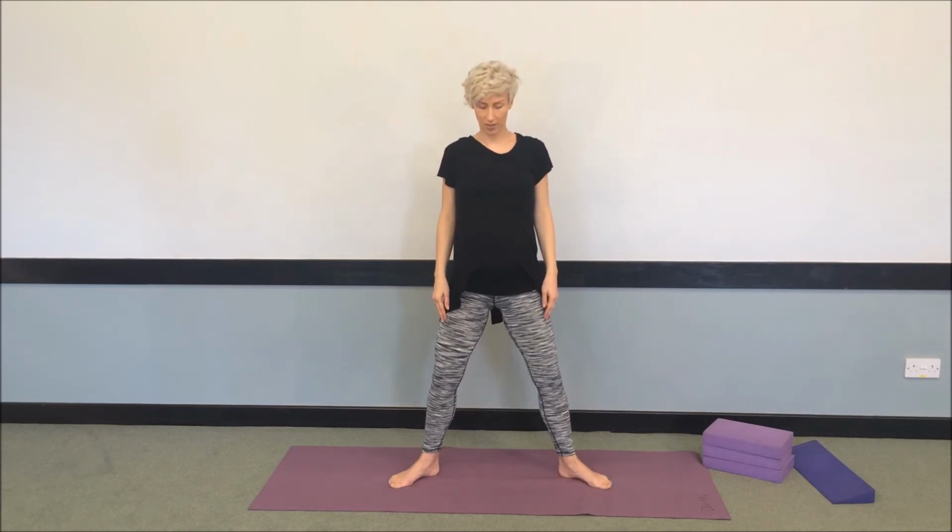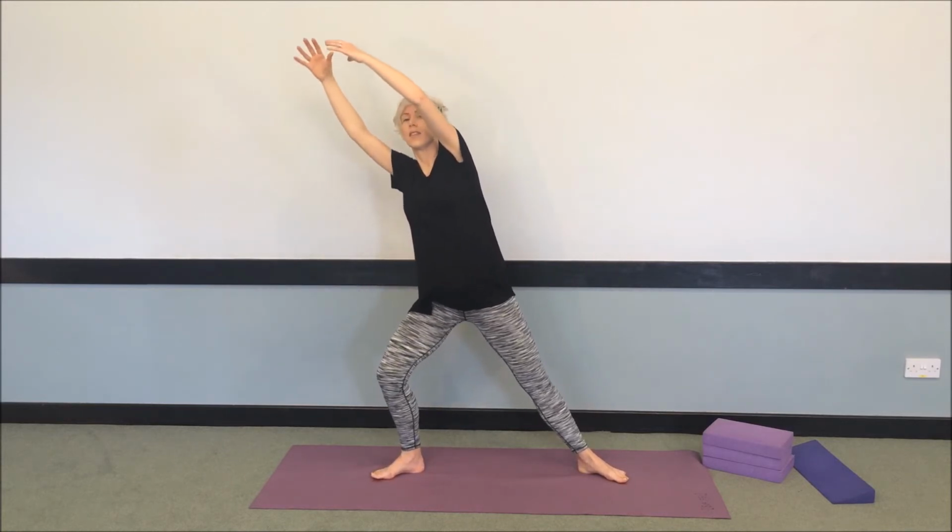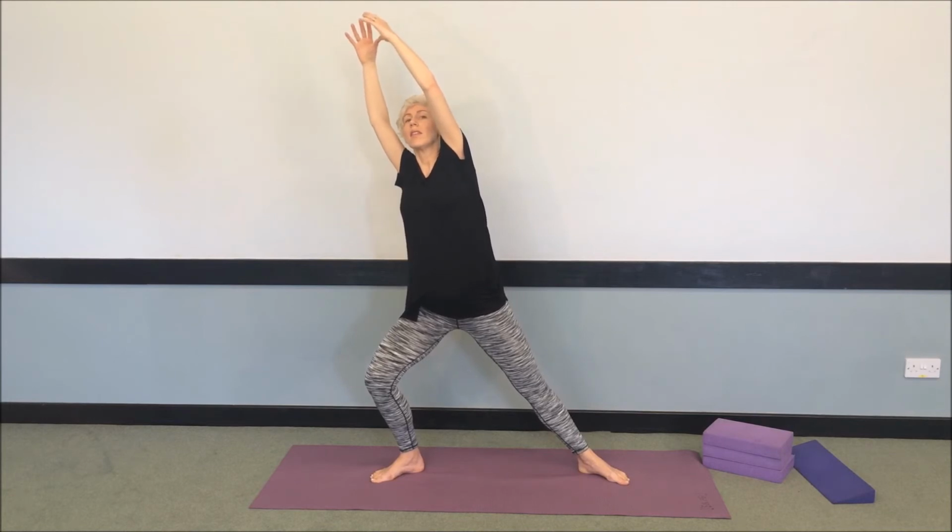So our last standing heartburn stretch is the chi ball stretch. You might need to take the feet a little bit wider for this one. And then you're going to imagine that you're holding a beach ball or a chi ball. This is a Tai Chi exercise. Bend the knee and reach up to the right side. The left leg will stay straight.